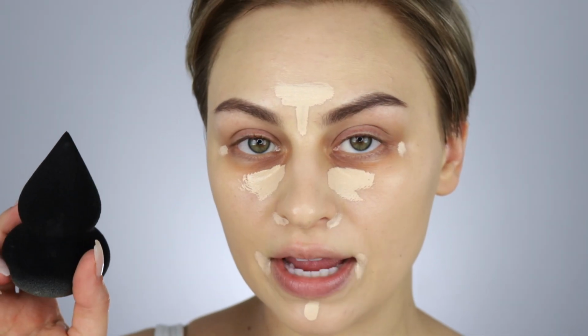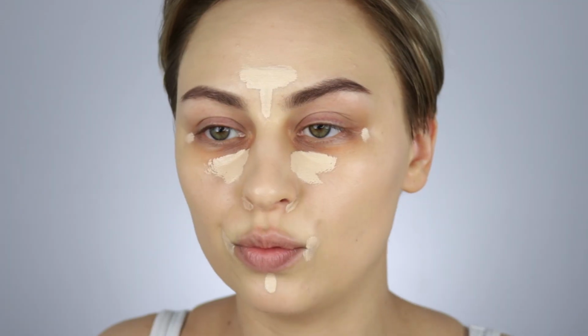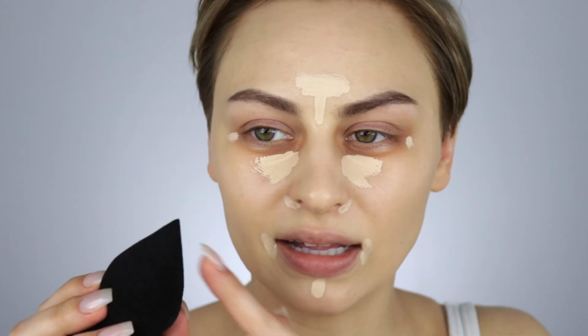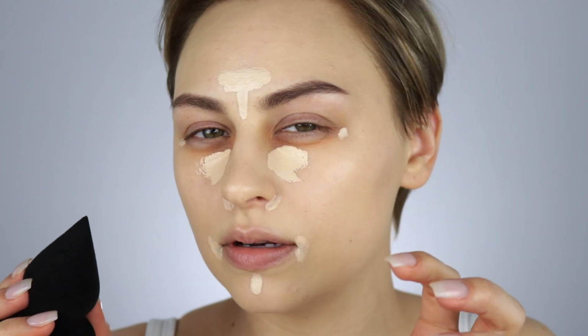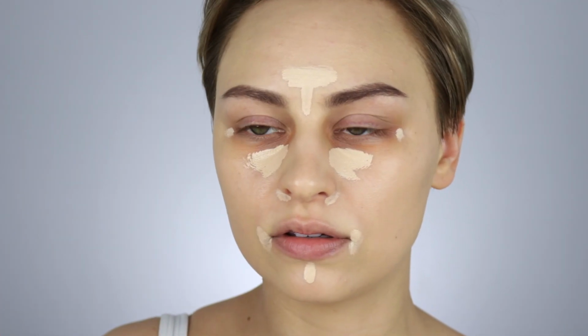And then my favorite way to blend out concealer is with a beauty sponge. You can use a Beauty Blender, you can use the Real Techniques makeup sponge. This is the LC Cosmetics Velvet Sponge. I like it because there are a lot of these sponges out there, but some of them are just a little bit too hard. This one's my favorite. It's got nice bounce, it's soft, it's huge. The sponge itself is huge, but it just blends everything out so easily.